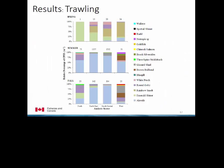So trawling results, a lot of species caught, but real striking differences in abundance through the season. So in the springtime, lots of rainbow smelt, emerald shiner. You can see those colors represented there, and the 4 bars there are related to those 4 quadrants in Hamilton Harbour. In the summer, alewife strongly dominate in all 4 quadrants you can see there. And continue lots of alewife in the fall, but also we start to see things like goldfish and rudd and some other invasive species starting to show up, particularly in this west basin.